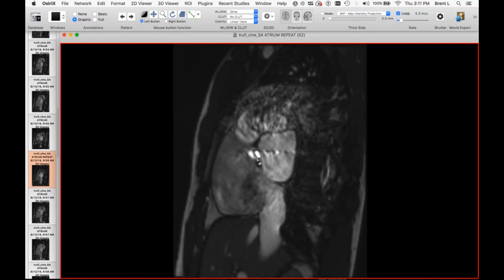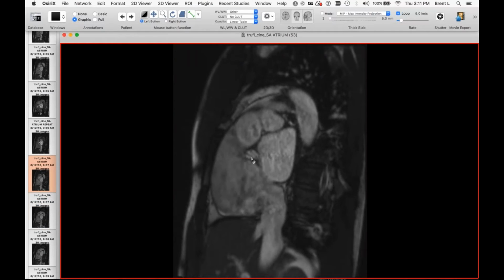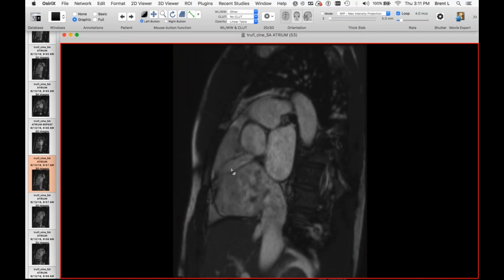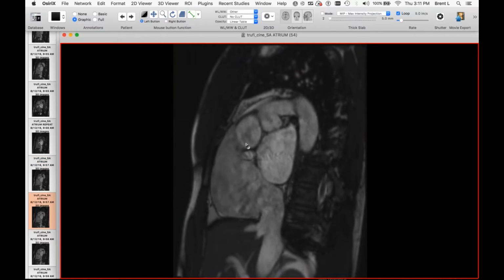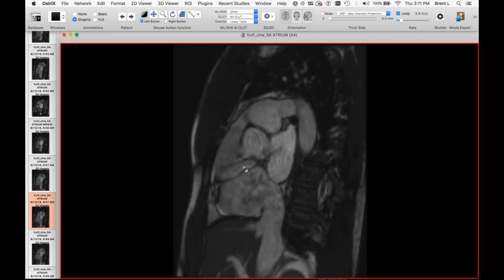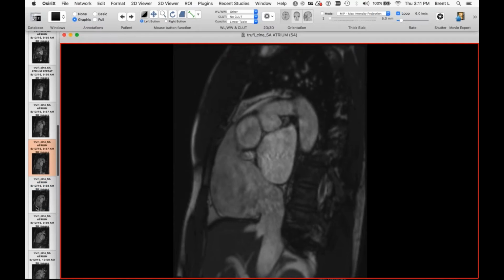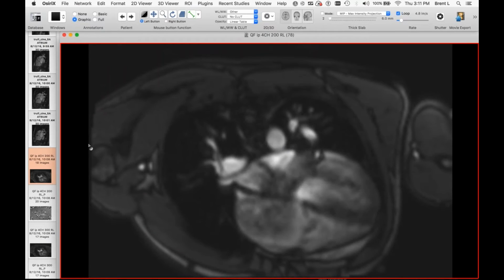I'll show you another image here. Here's an abnormal vessel that comes in and out of the field of view. You can see it here. Once you see it again, here it is. And here you can see that it's actually coming off of the aorta. So it's winding around there, a very abnormal vessel there.